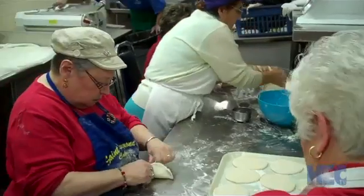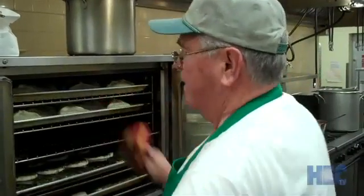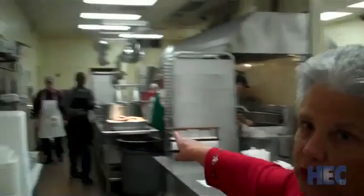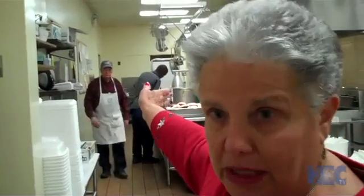They've been here since 5:30. Actually, they started working Monday for this 11 o'clock lunch on Wednesday. And over here is where they're cooking the food, the regular food. In the corner over there, they'll be making the meat pies and spinach pies.